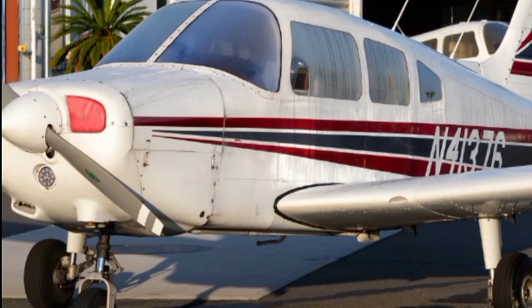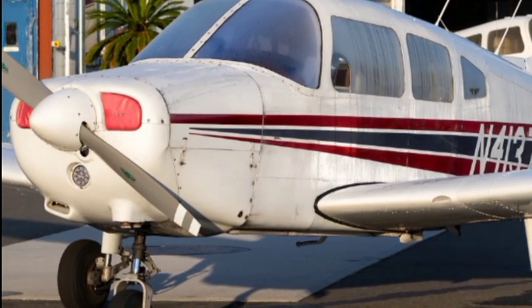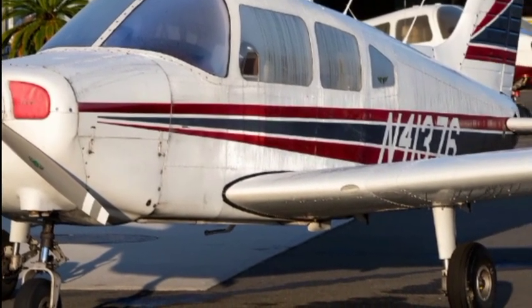Visuals: walk-around shots highlighting LED lights, wingtips, and skin panels.